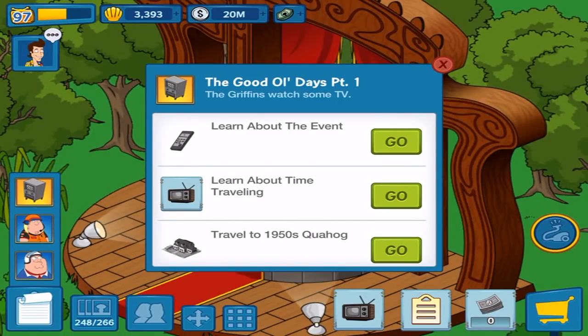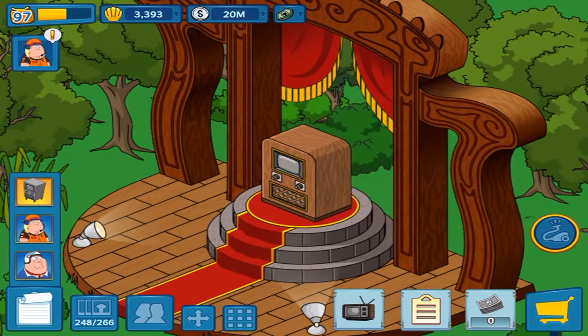So it's gonna be an event, learn about time traveling, and travel to the 1950s, which of course is in black and white. Maybe in a second though.